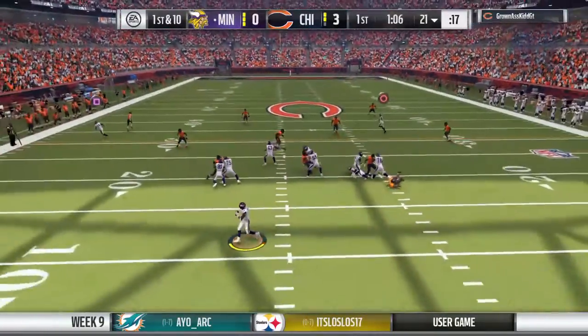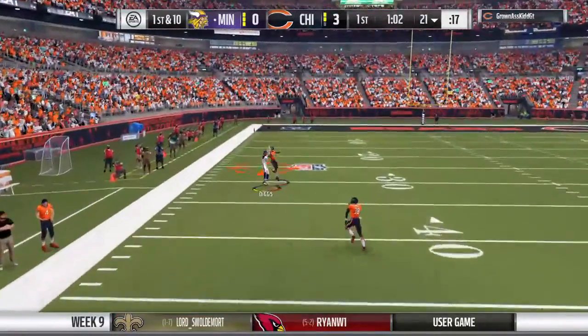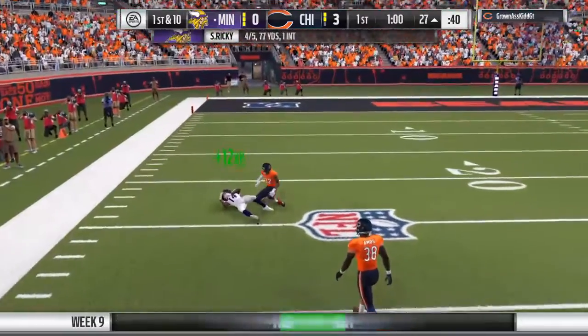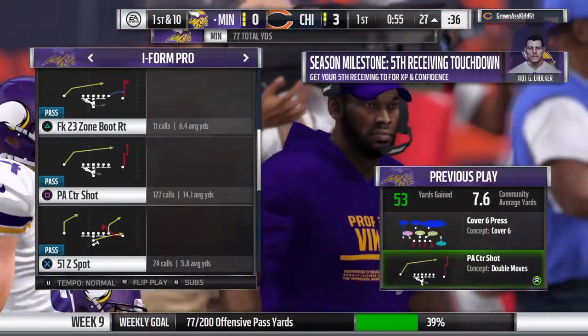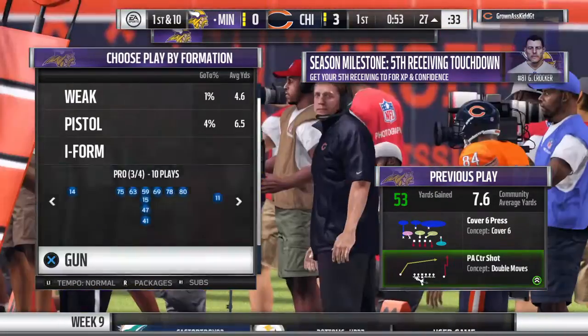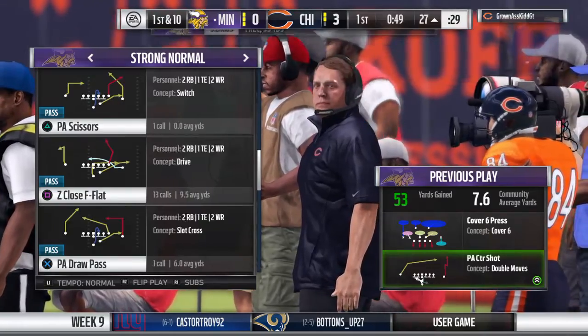Trying to shake off the interception from the last drive. He'll look to throw. He's going to rifle one deep left side. And that's caught inside the 30. It's a big one there for the Vikings. 53 yards. The last drive he threw the pick, but he's not shy. He's going downfield again there.